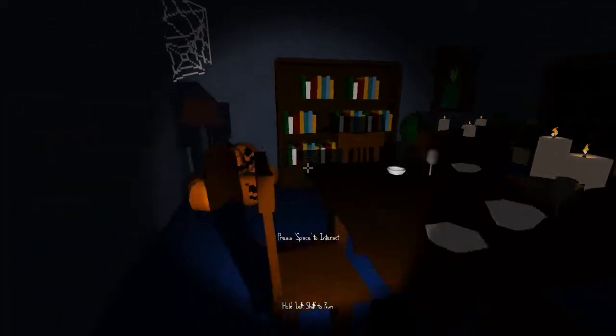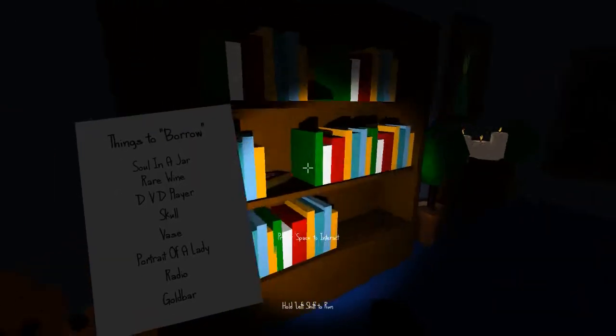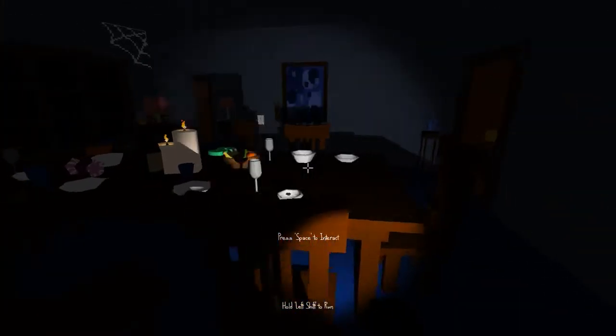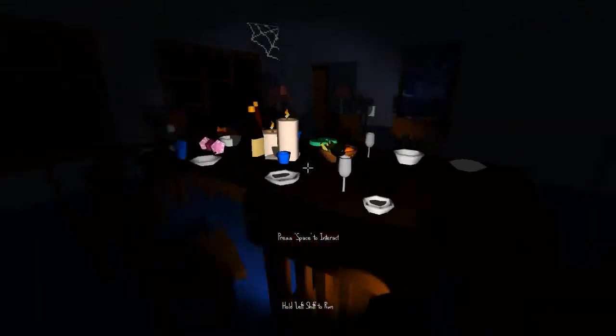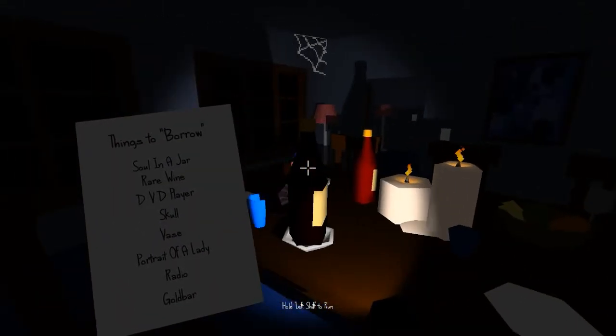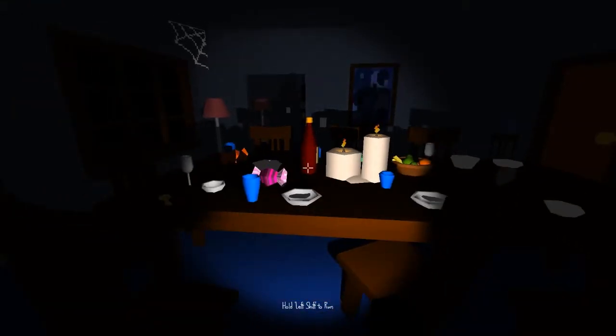So yeah, we are looking for some stuff here. What is this? Some candy. We're not looking for some candy, are we? No, we're not. You can turn the torch on and off by right clicking on the mouse. Is there anything on this table? That looks like some wine, doesn't it? I think it is. No? Okay. Oh wow.